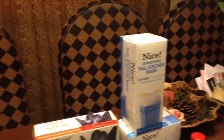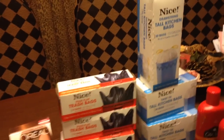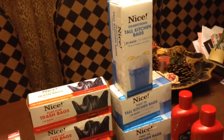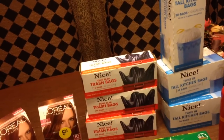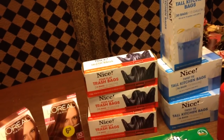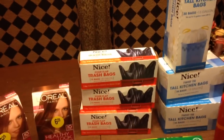I'm going to give credit to Greg, that dude, because I saw this on Instagram where he had gotten the bags. And so I went into Walgreens so that I could find the Nice trash bags. I give him credit for giving me a heads up on the bags. Thank you, Greg, that dude.